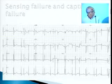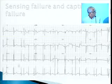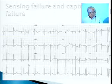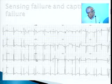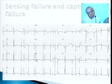Then you will find that, see here, it is over the QRS complex, it is not sensing properly. That is why there is a stimulus. So it is not sensing properly.